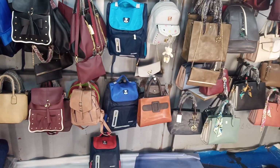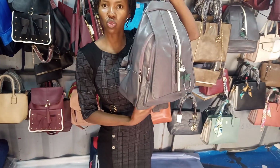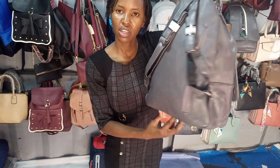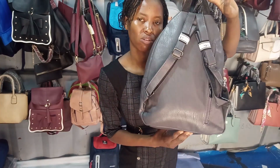Anything else? Let me show you. Kuna hizi bags pia. Gray hatukua nayo tuli restock jana. Green ndio tulikuwa tumekosa, but all the other colors ziko available.